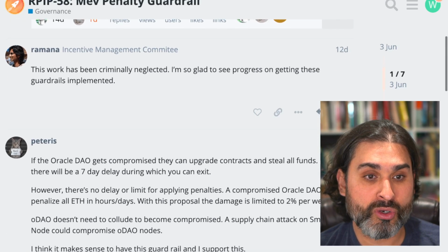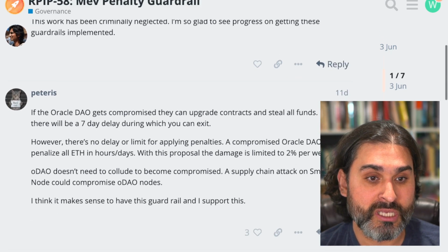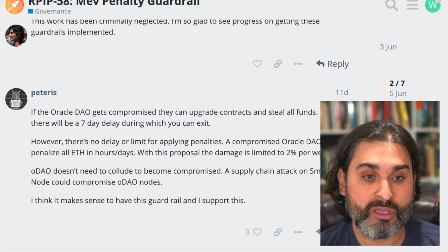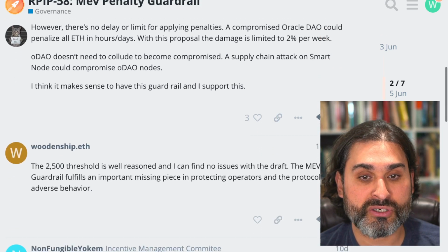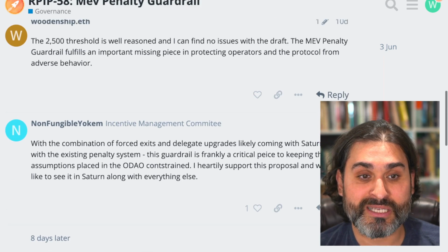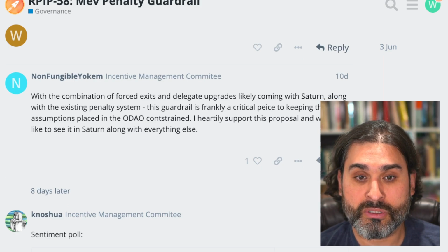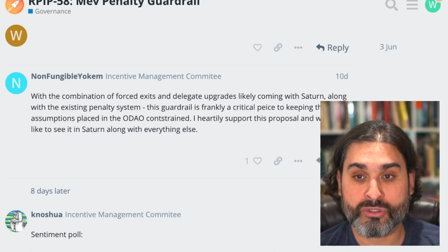Again, this one had a little bit more replies. Ramana said this work has been criminally neglected, so happy to see progress on these. Pateris says, if the Oracle DAO gets compromised, they can upgrade contracts and steal all funds. There will be a 7-day delay during which you can exit. However, there's no delay or limit for applying penalties. He says, I think this makes sense to have this guardrail, I support this. Wooden Ship says, this is an important missing piece. Yoakum says, combination of forced exits with this guardrail is frankly a critical piece to keep trust assumptions in place in the ODAO constraint as well.